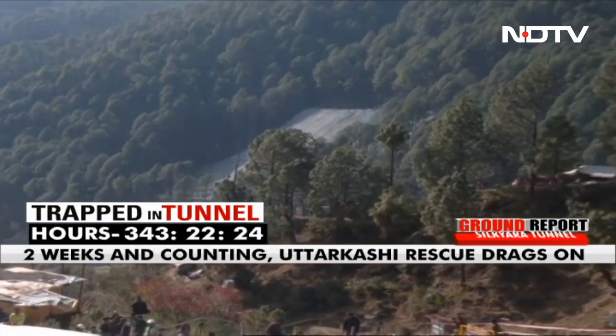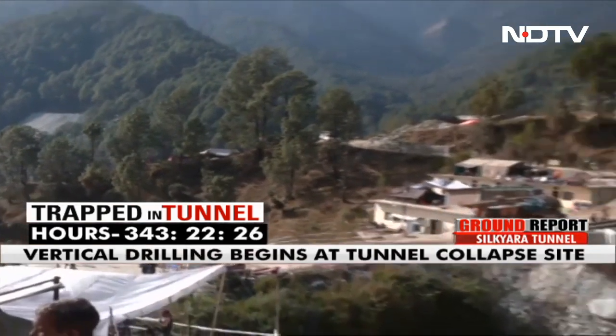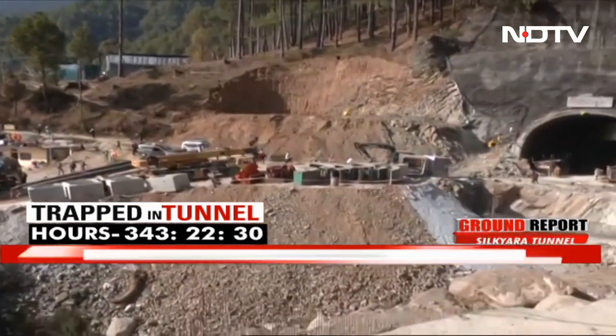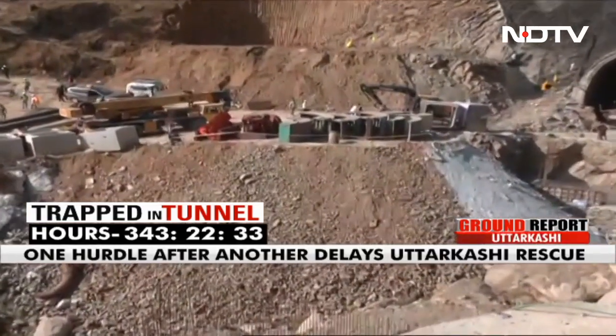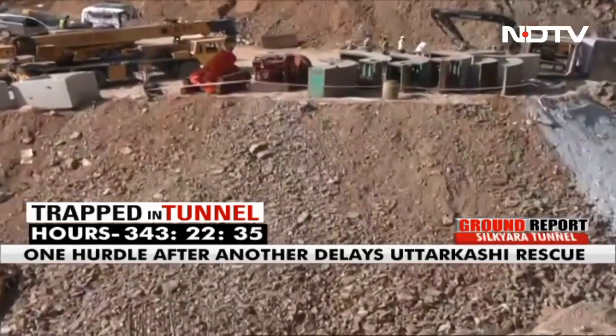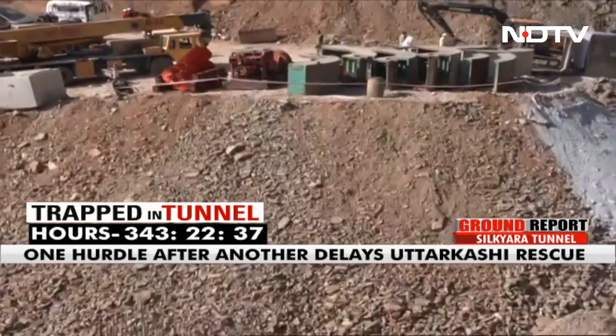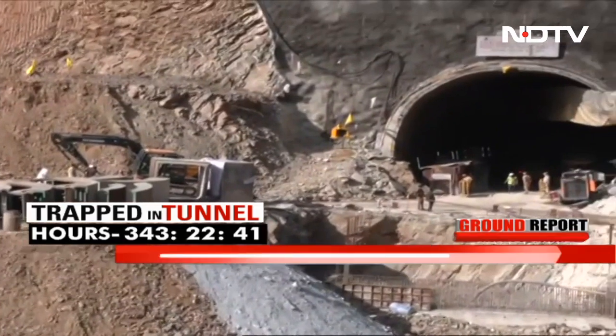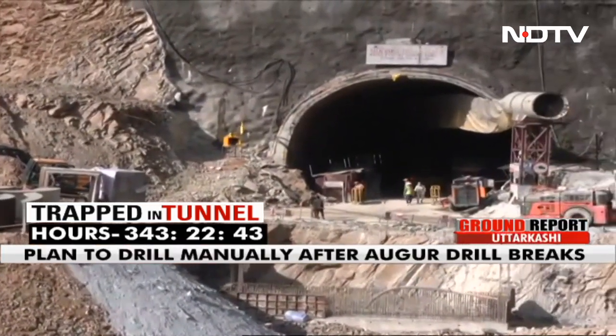Again about the tunnel, another question which has been asked is about the escape tunnel. Why was no escape tunnel made initially? However, when you speak to National Highways Authority of India people, they say that an escape tunnel only comes into force once the tunnel is operational. So those are the kind of explanations that you are getting.